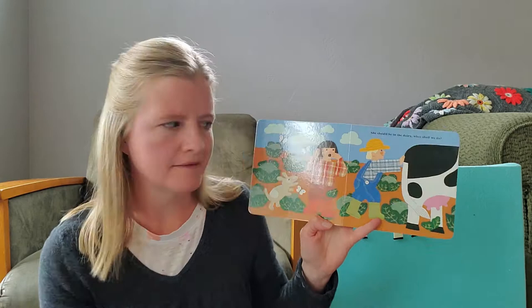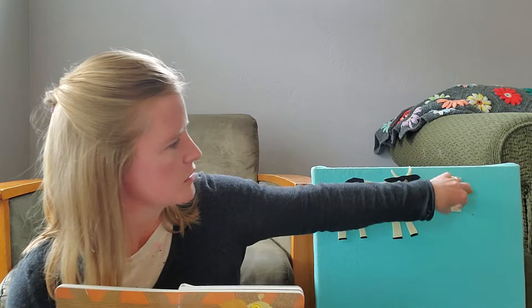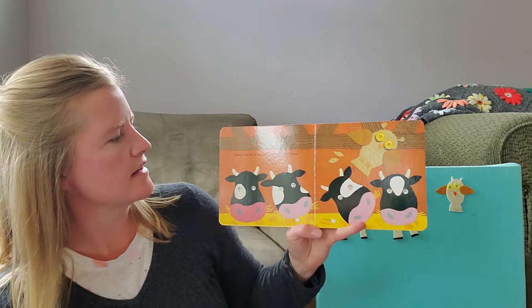Do you see a new animal now? What is this animal? That's right, it's an owl. And the owl in the story says, twit, twit, twoo. Can you say that? There's an owl in the dairy. Twit, twit, twoo. Where does the owl belong?